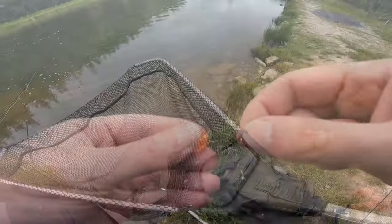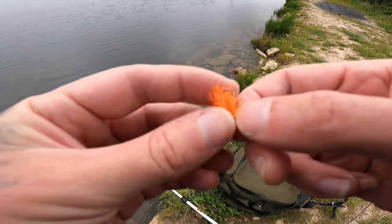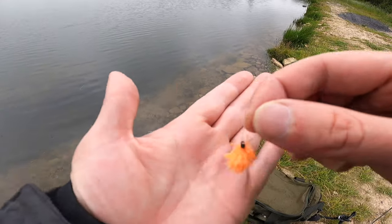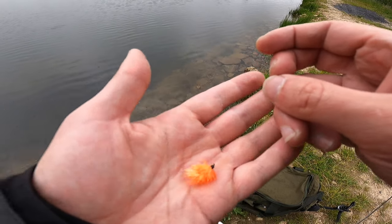Off he goes. Okay guys, I'm after changing fly. I'm going to change the fly as much as I can today, just to mix it up and try as much as I can. So this is a fly called the blob. So it's an orange blob.